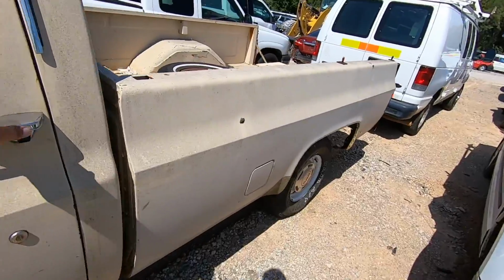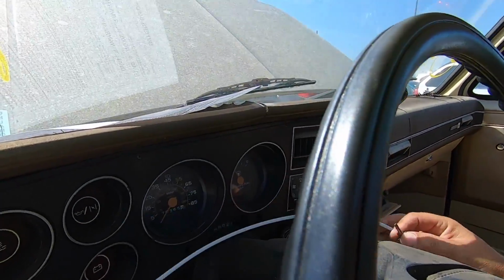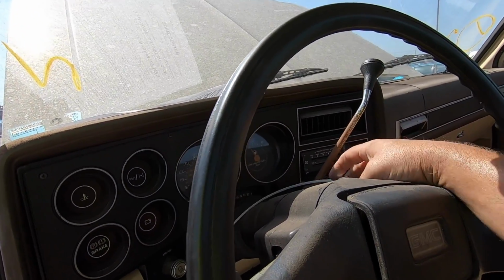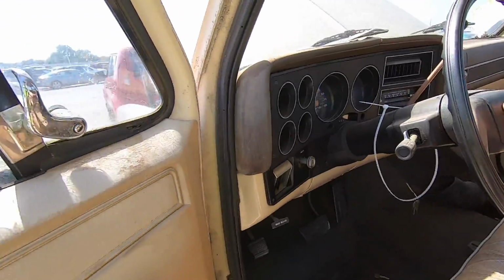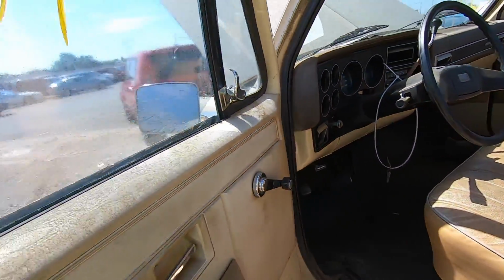What do you think, ladies and gentlemen? Tell me not to do it. I'm gonna put the key in it just to see if we get any juice. I'm sure we won't. No, nothing. I figured that much. It's still got the horn attached. God, man.